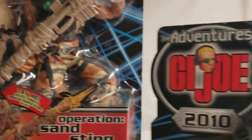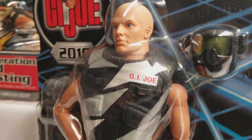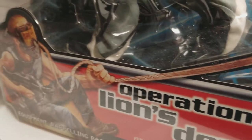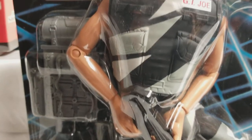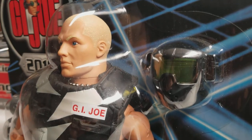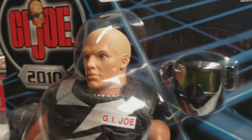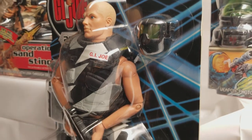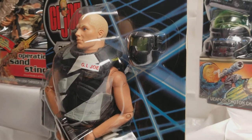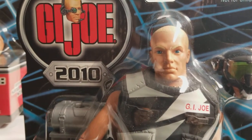Guys, this is a time period in G.I. Joe's history where they were just having a lot of fun with these sets and these G.I. Joe figures. This was a fun time, the late 90s to the early 2000s. This was a fun time to be a G.I. Joe collector. This was a different style of G.I. Joe that Hasbro wanted to try out. And they tried it out for a while. Maybe a year or so.